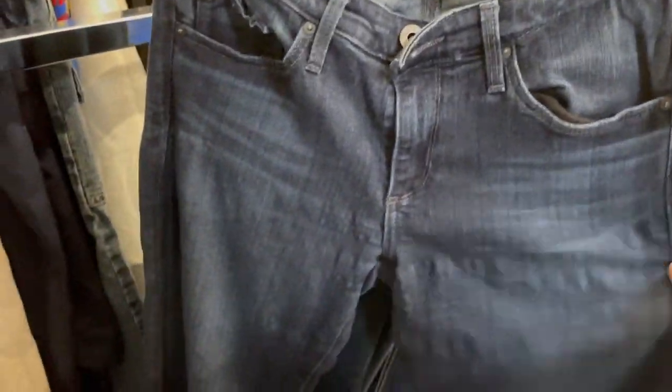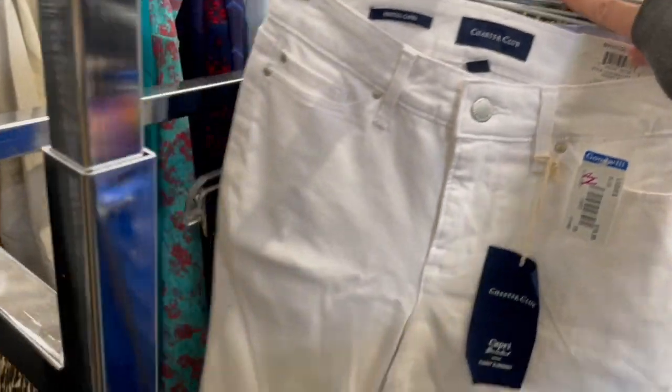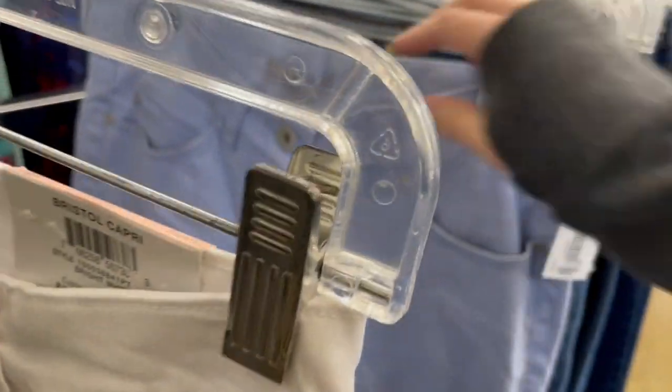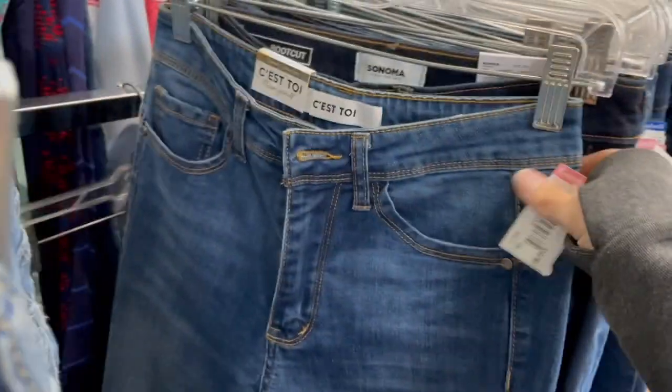Here's a pair of AG jeans, but they were really bad puckering. I'm pointing it out. I think they wanted like $14.99 for those too, you guys. I found so many jeans with massive damage that they had priced up. It was kind of ridiculous, but anyway. Oh shoot, that hanger's in our way. There we go.